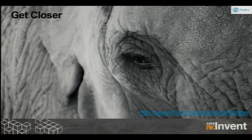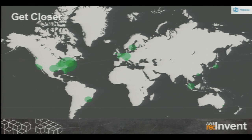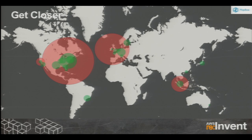Second thing is getting closer. Even electrons take time to cross an ocean. And if you're closer, your CDN doesn't have to go as far on misses. So this is the same picture we looked at earlier of where our traffic comes from, grouped into AWS availability zones. The US East region is the majority of our traffic. Europe comes second. So we're like, great, if we want to try and make things faster, let's go to Europe and see what that does for us.